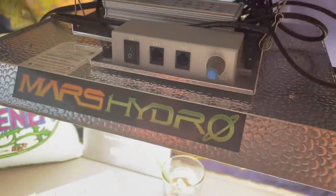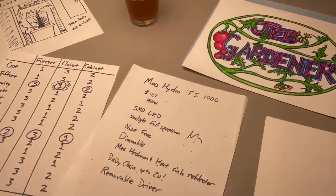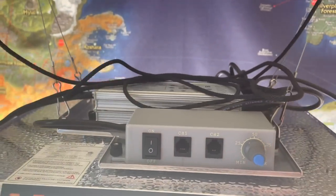The dimmer feature on this light is going to be very handy in enclosed spaces. Or if we have some kind of heating cooling emergency, just dim the light down. Need to inspect the plants? Don't worry. It's full spectrum. The daisy chain feature is very interesting. Could be great for scaling up your grow.